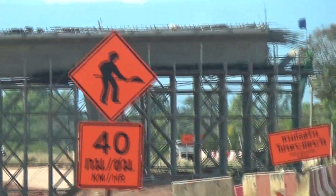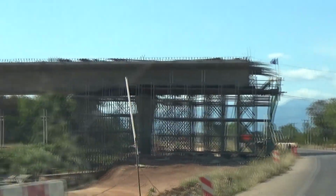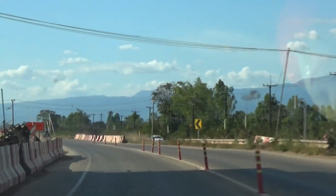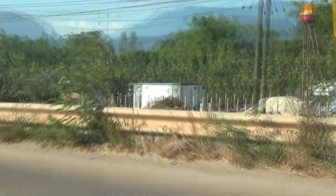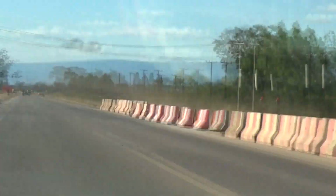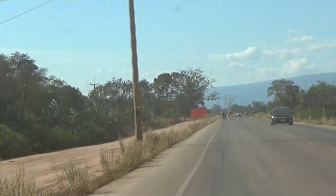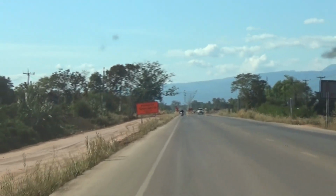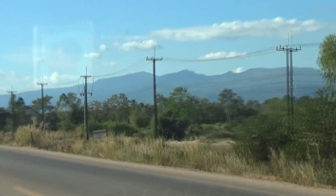And these are the bridge pillars there in the distance. We are now driving through this gap in the bridge. The bridge deck has not yet been laid. A lot of construction going on here on both sides. And as you can see, the road is under construction too. It's gonna be a very nice and a wide, broad highway here in the future. And in the distance, there's the mountains of Laos.